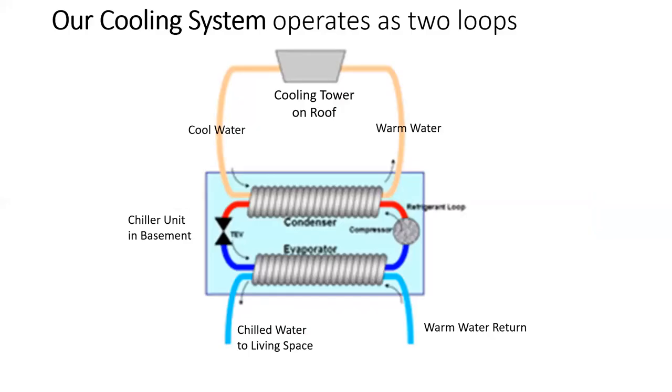Our cooling system operates as two loops. One loop sends cold water to the air handler, which blows out cold air, and returns it to the chiller as warm water. The other loop transfers heat from the chiller to water that is cooled by evaporation in the cooling tower on the roof.